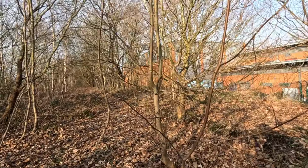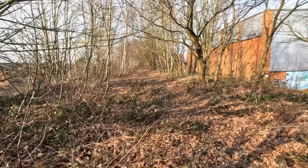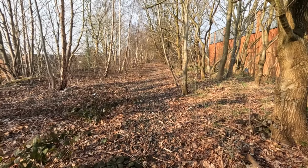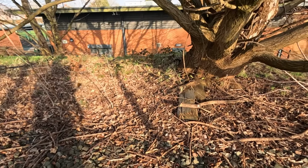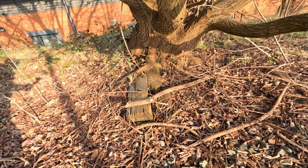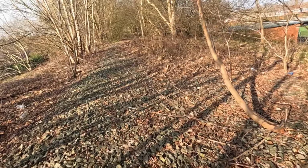Not sure what that is on the right hand side. It might be a school. And terraced houses on the left. And our track bed continues on. Old sleeper looks stuck underneath that tree. Goodness knows how many decades that's been there. Still so much ballast down.